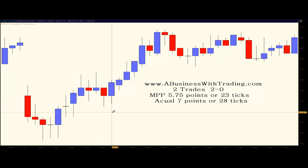So all in all, it was a pretty decent day. 7 points, nothing to really scoff at. Very, very good day. Especially since you're only trading for 2.5 hours, and the maximum lot size that we're trading is 2 contracts. So we traded 2 short here and then 1 long down here. A total of 3 contracts traded.